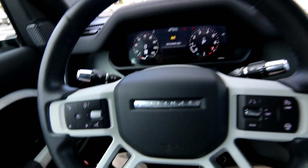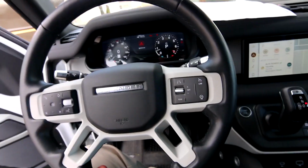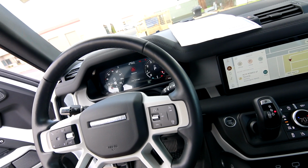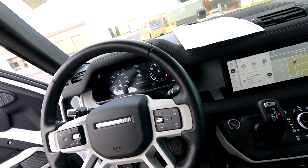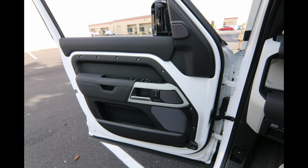If you look at the floor, it's not a carpeted floor, it's a rubber floor. You look at the doors and the materials, this thing is designed to go off the beaten path. It's designed to get dirty, and it's designed to live a little bit harder life and stand up to it than your regular run-of-the-mill vehicles. But yet, for everyday driving, it is still wonderful. This has a turbocharged 4-cylinder engine, pumping out 300 horsepower.